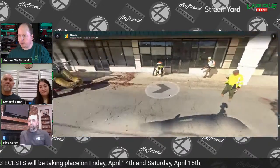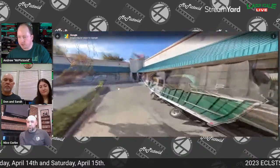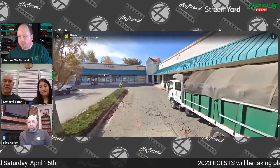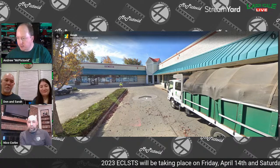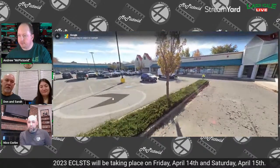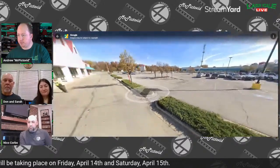Right about here. It's a rather large space, and anyone wanting to go over to Star Hobby, they're conveniently right here. And the parking lot, if you go to the left, is pretty big. It goes all the way out to the highway. There's plenty of parking there.